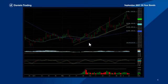What I'm looking for is to get long the bonds, but not up at these highs. We haven't been up at this 162 price level since earlier this year, February. So what I'd like to see though is a pullback to this lower trend line. And that trend line crosses about 160.22, which is right at that 38.2% Fibonacci retracement of this rally. So I'm looking for a pullback to this trend line.